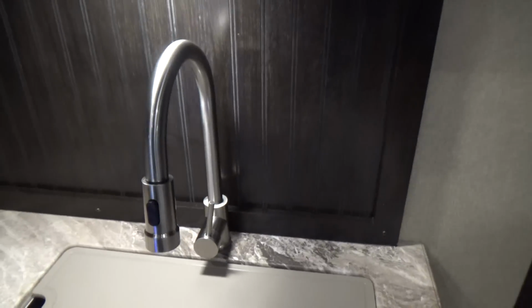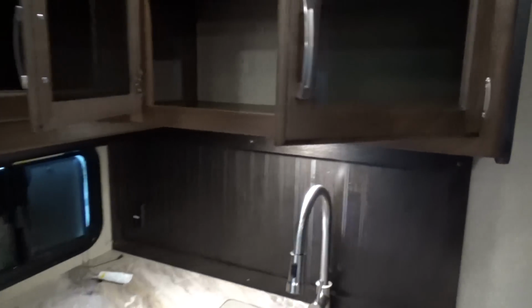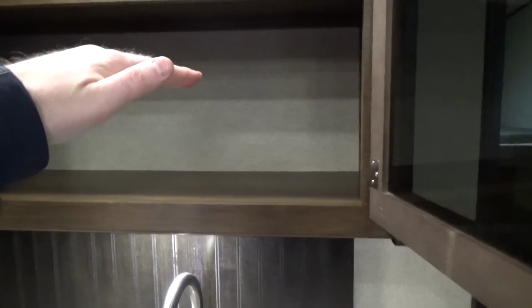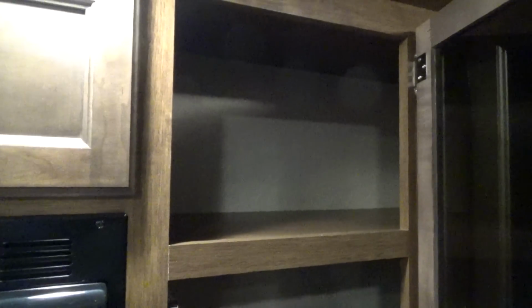So again, folks, this trailer just showed up from the factory, so forgive me if you see some sawdust and some manufacturing things from the floor, just from shaking down when it comes. They actually give you a shelf in your cabinets above your kitchen sink here, which is really nice. A lot of manufacturers shimmy up the counter cabinet and take out the shelf. Why do they do that? Money. So again, Grand Design isn't the cheapest trailer out there, but they give you the best value for you to be able to use your trailer, which is nice.